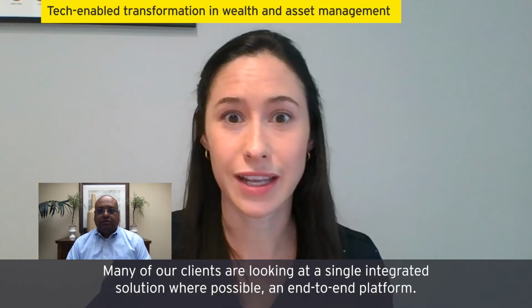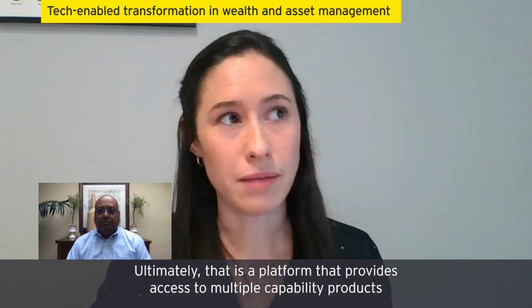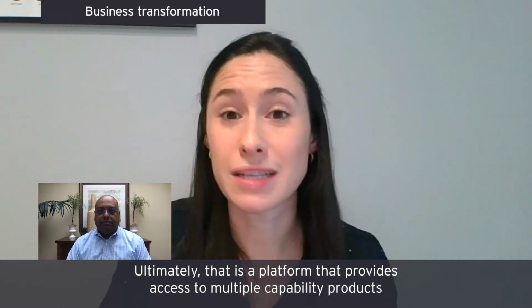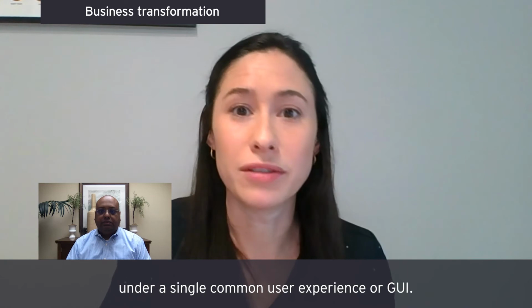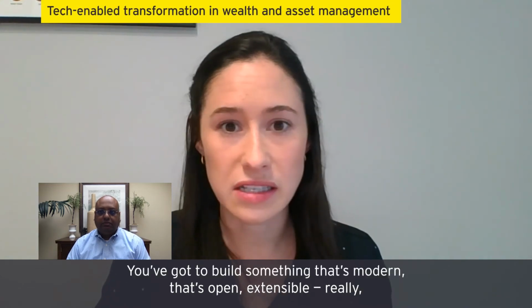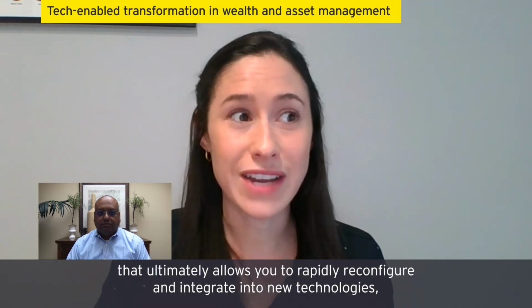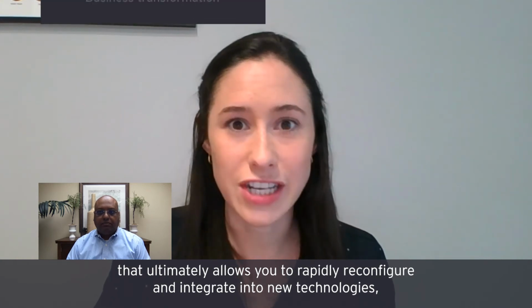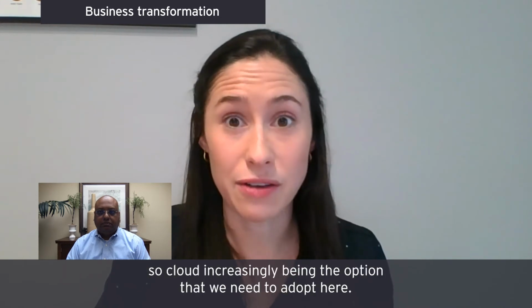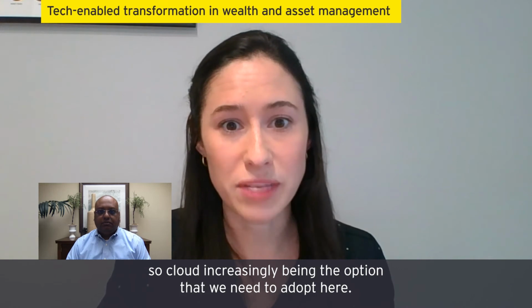Many of our clients are looking at a single integrated solution where possible, an end-to-end platform. Ultimately, that is a platform that provides access to multiple capability products under a single common user experience or GUI. You've got to build something that's modern, that's open, extensible, really that ultimately allows you to rapidly reconfigure and integrate into new technologies, that's built upon something that's scalable in terms of infrastructure, so cloud, increasingly being the option that we need to adopt here.